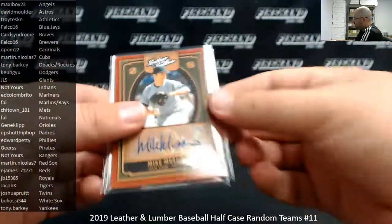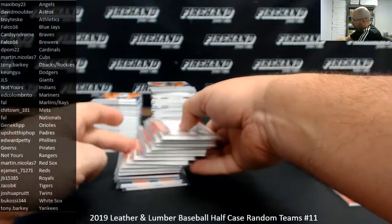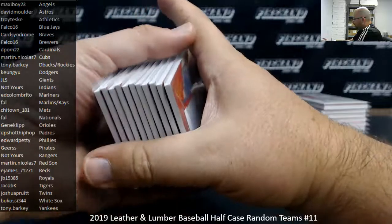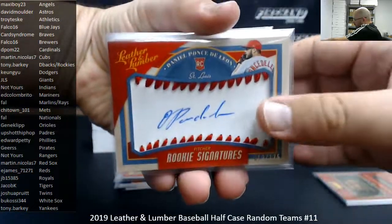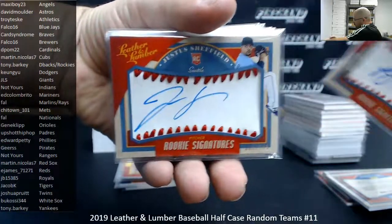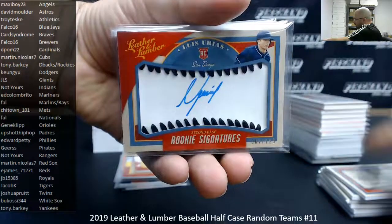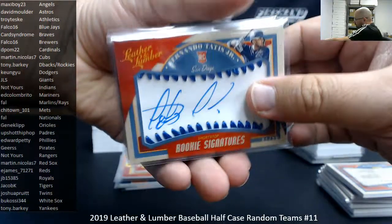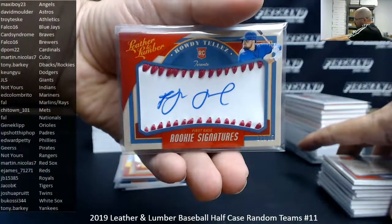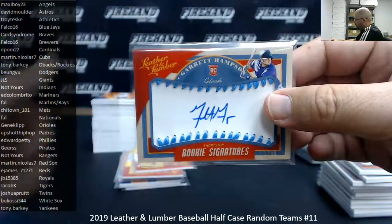Autographed hits, a couple of non-numbered autos, Mike Mussina and Mitch Garver. Let's see, rookie signatures, sweet spot style. Red Stitch to 175, Daniel Ponce de Leon, to 149, Colby Allard, Rowdy Tellez, Justice Sheffield. Black Stitch to 125, Garrett Hampson and Luis Urias. Blue Stitch to 99, Fernando Tatis Jr. and Tuki Toussaint. Pink Stitch to 75, Rowdy Tellez, Framber Valdez, and a light blue Stitch to 50, Garrett Hampson.